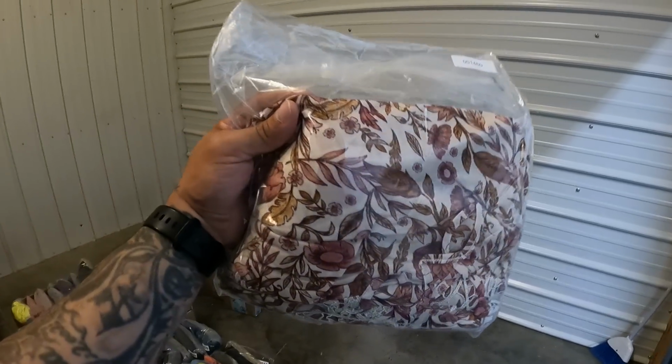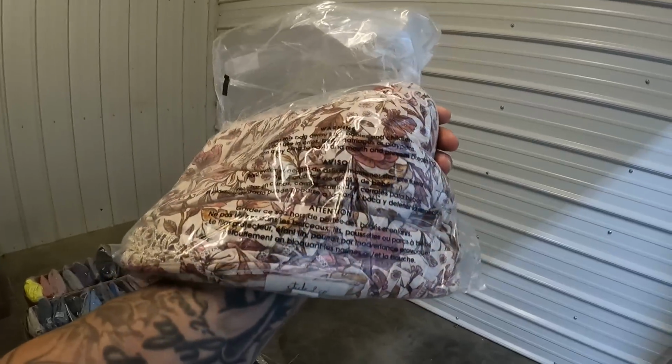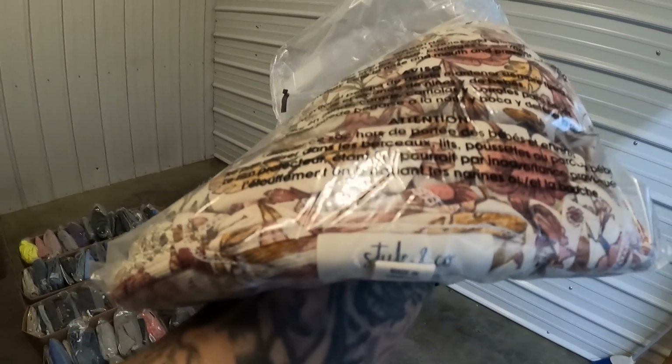Don't overcomplicate this stuff. This is an item that I would not pick up again. Sometimes you can sell this stuff for decent. Style & Co.